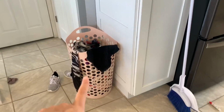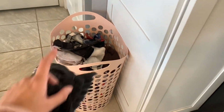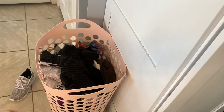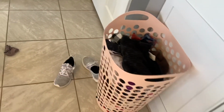This hamper also, besides this and a few towels, has all of my husband's gear in it, so I need to go ahead and start washing that. I'm probably gonna wash that tonight because his gear is kind of dirty from mud and stuff, so I don't want to wash that now and then wash other clothes. So I'm gonna pick up my shoes, put them in the laundry room, and then clean these disgusting floors, especially under Evelyn's high chair.